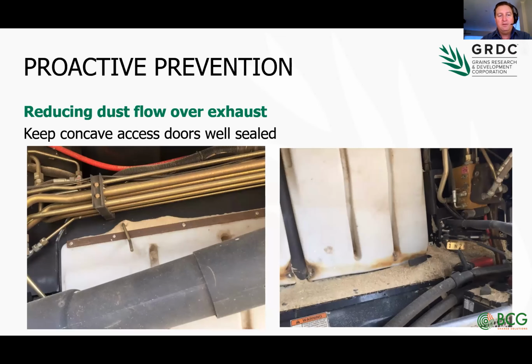Another thing to look at during your pre-harvest checks is just make sure your concave access doors are well sealed up. So over a period of time, those seals can fail a little bit. They can get damaged. Sometimes the latching mechanism doesn't quite come down as tight as it probably did when it was new. And the problem with that is that if you think about where those concave access doors sit, inside the harvester is under a little bit of pressure, air pressure.